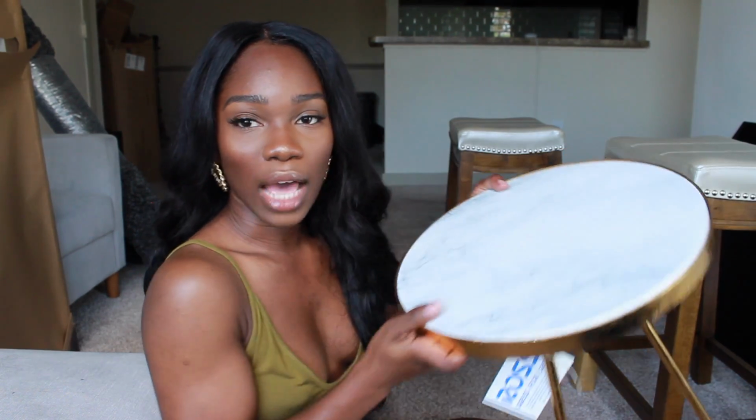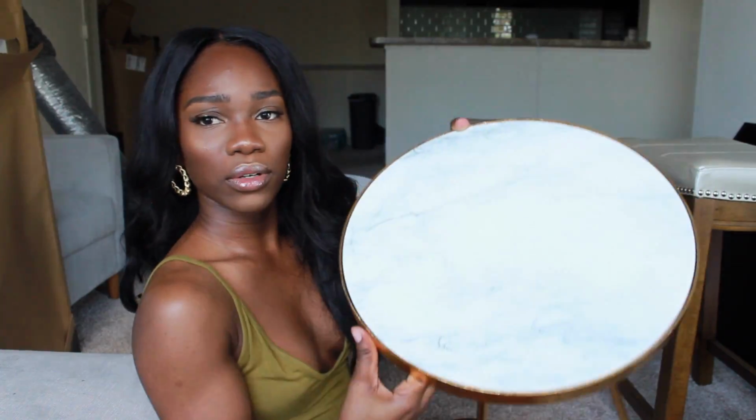Also, from Ross, I picked up these cute little coffee tables.